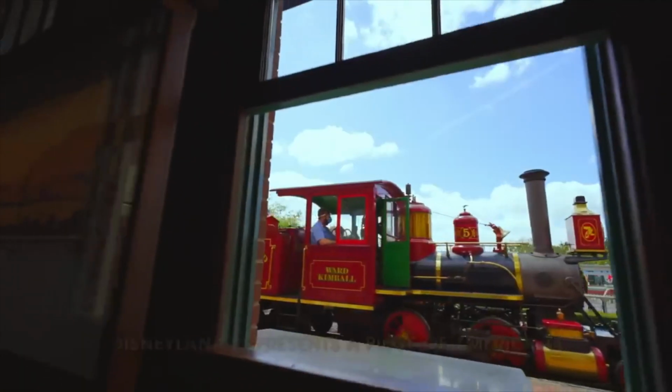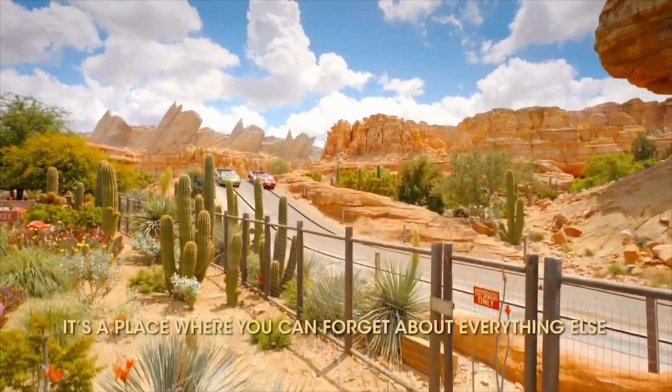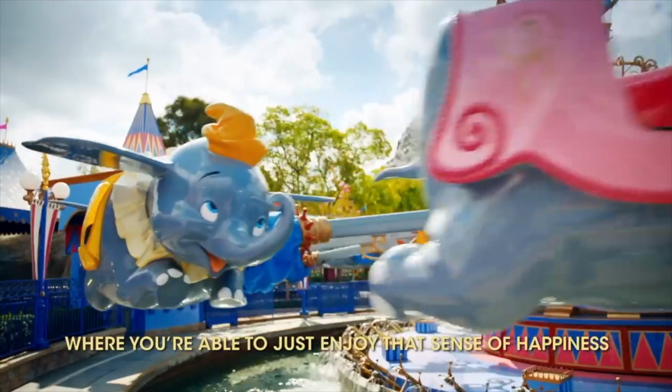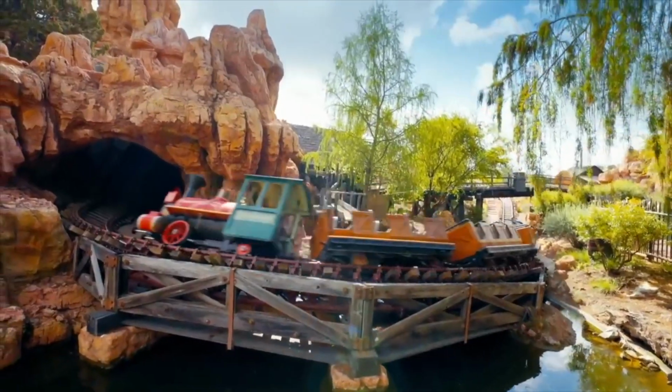And now that we know the different types of keys and how to pay for them, let's go over how to actually use your Magic Key. Because this is the part that is a lot different than using your annual pass as well. So previously when you had an annual pass, as long as you didn't have a blackout date, you could show up to the park, you showed them your card, and you were good to go. That is no longer the case.